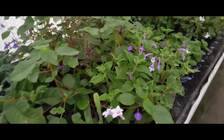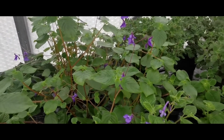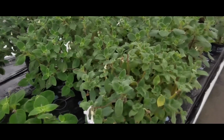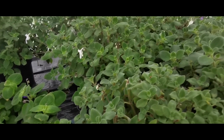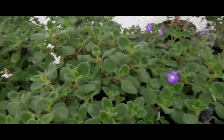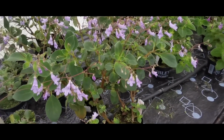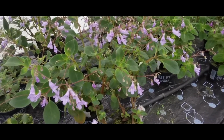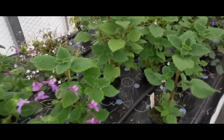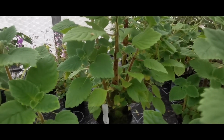And here we have some more of the stemmed species and some of the stemmed hybrids as well. So the blue one at the back there is Glandulosissimus. And then this white one is actually a hybrid, white butterfly. This one here has masses of little blue flowers, Kirkii. And then this one has beautiful stems, Thomsonii. The stems get quite thick and fleshy.